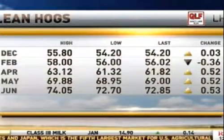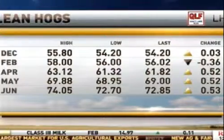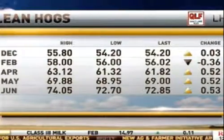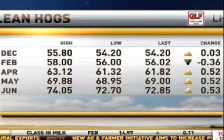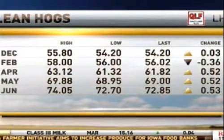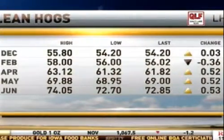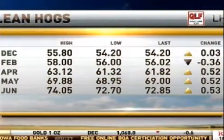Todd Horwitz, again, those are live comments from the CME Group. Hogs not following the cattle or feeder cattle. They're higher, but just barely. You know, as we said before, hogs are really kind of just stuck in a range. They're not really sure where they want to go. We've got that 56, 57 on the upside, where they get up there and they fall back down, and 52, 53 on the downside. I like the space.